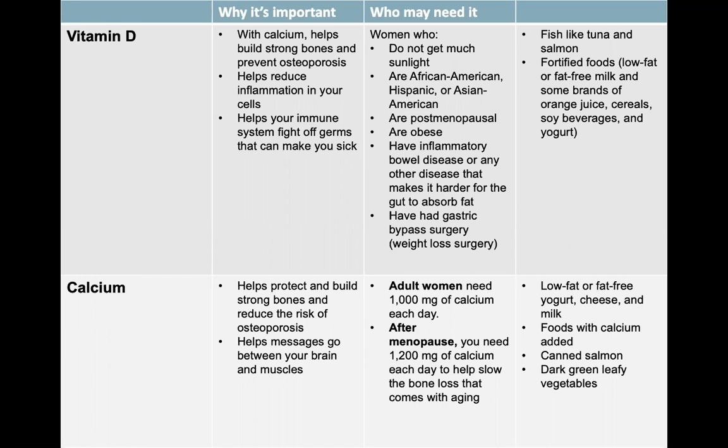For adult women, it's recommended to get 1,000 milligrams of calcium each day. However, after menopause, that goes up to 1,200 milligrams of calcium each day to help slow the bone loss that comes naturally with aging. And as we discussed earlier, calcium can be found in dairy foods, but it can also be found in dark green leafy vegetables as well.